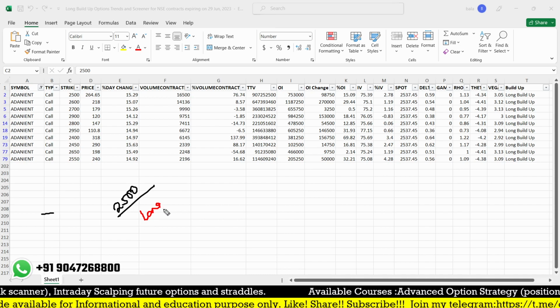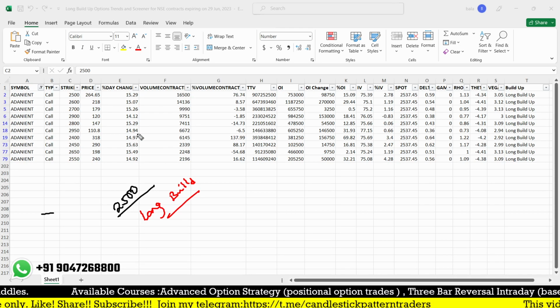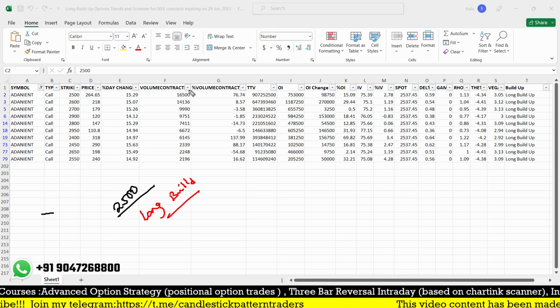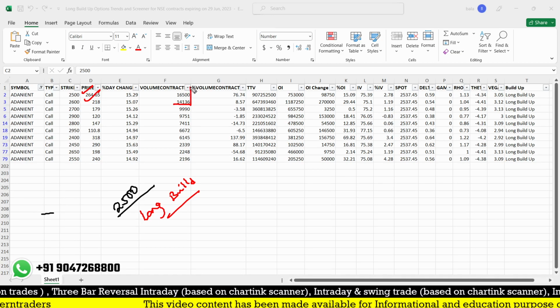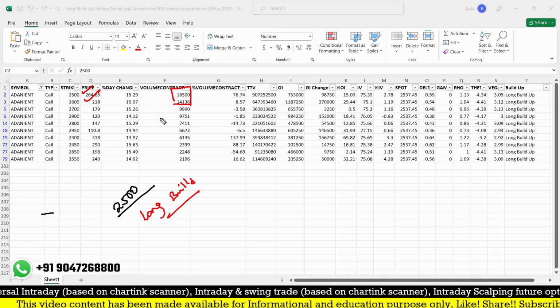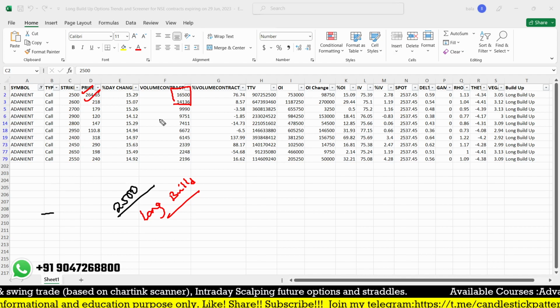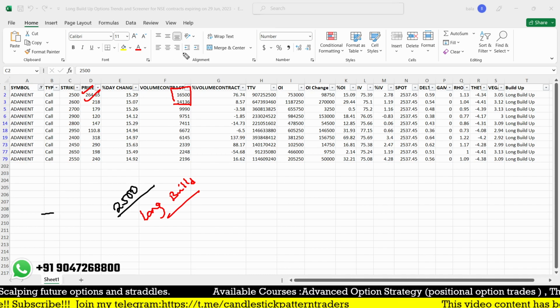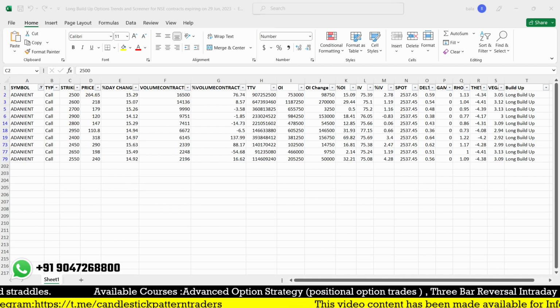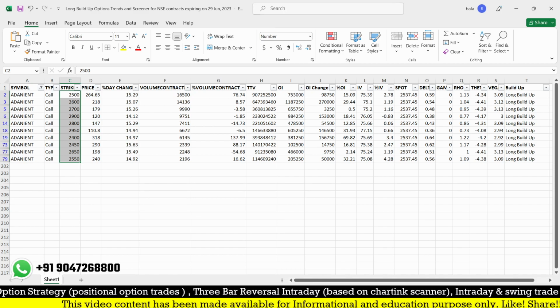So we find a long build-up on this option. Huge quantities are building, and the number of contracts traded in this particular option, 2500 and 2600, is more than 14,000 quantities. Based on that, we are selecting the strike price, and the ATM strike price on Adani Enterprises is 2500, a call option. We don't see any put option building along, maybe based on this candle pattern.